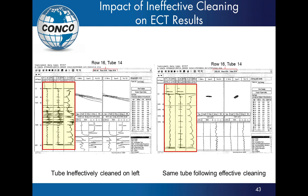The most experienced technician is going to have a very difficult time making a call on all the data that has come back on that left-hand screen. It looks like you've got a tremendous amount of pits or cracks, deficiencies, defects within that tube itself. And you're going to end up plugging that tube based on that data. However, when you look to the right, you see that you don't have that issue. You have a support plate. You may have a small defect within that unit itself, but the tube itself appears to be pretty good. And so you have useful life within that tube.